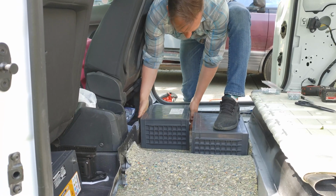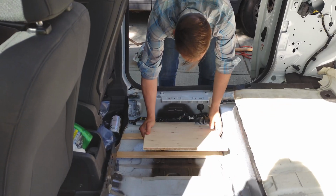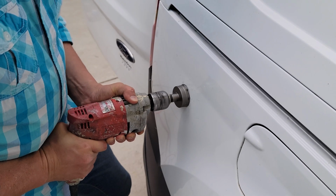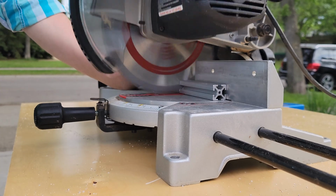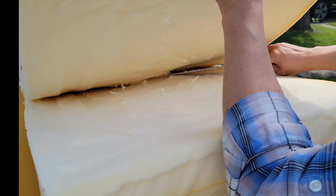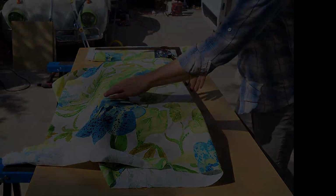Well, finally I get to introduce you guys to a project I've been wanting to talk about for a while. A friend approached me and asked if I could help them build their camper. They have a brand new 2020 Ford Transit Connect. I'm telling you, this thing is great. The space that it has, the features it has, it's going to be a fun build. But anyways, to get to it, I want to introduce you to Marianne.